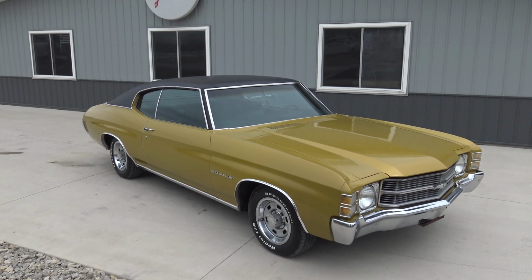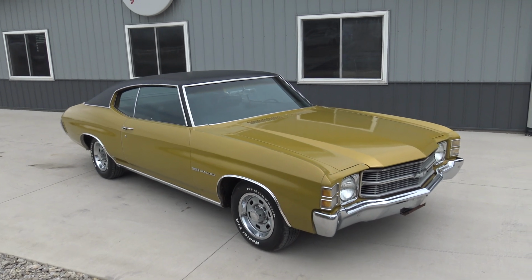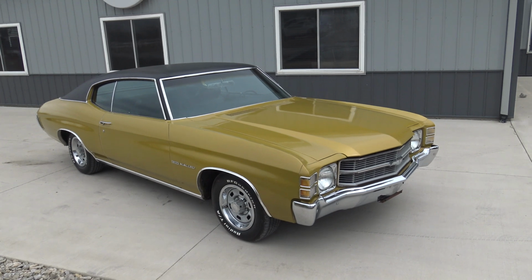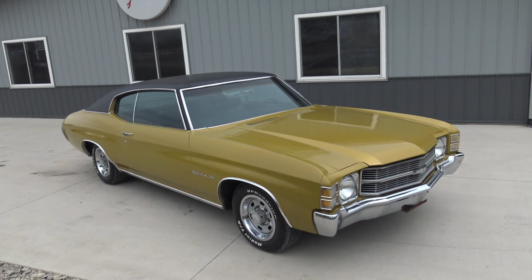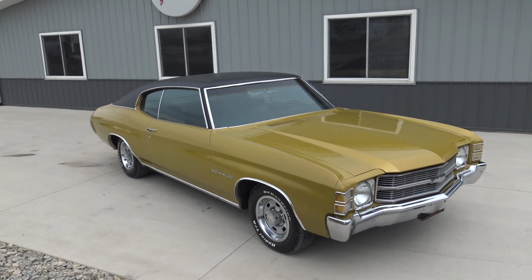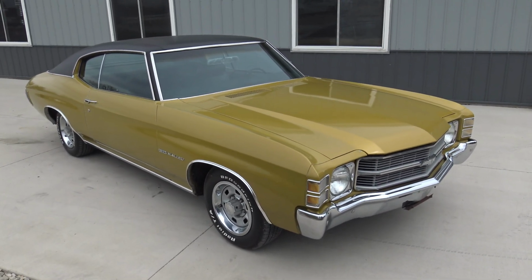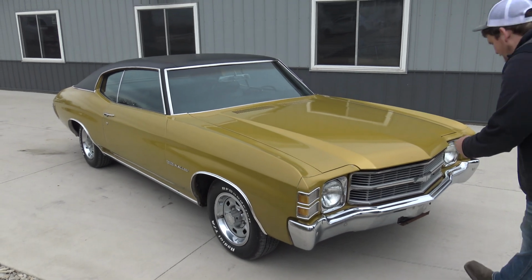Super cool. Original paint and interior, and as you mentioned, rust-free. If you go underneath, as far as the floors, frame, trunk has original spackling. The floors are the cleanest I've ever seen as far as never been restored. Just super cool. And the whole body, the gaps are great. It's straight up and down. Yeah, you stand here and it looks like a show car.